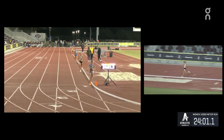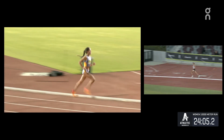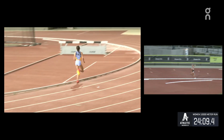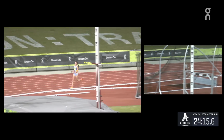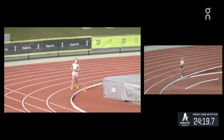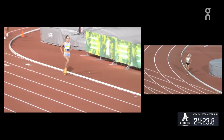So O'Keeffe out front, Van Es in second place. O'Keeffe brought it down to 74 that last lap. Lap 15 was a 73. Then we had a 74 for lap 16, a 74 for lap 17, a 75 for lap 18, but then bring it back down to a 74 for lap 19.